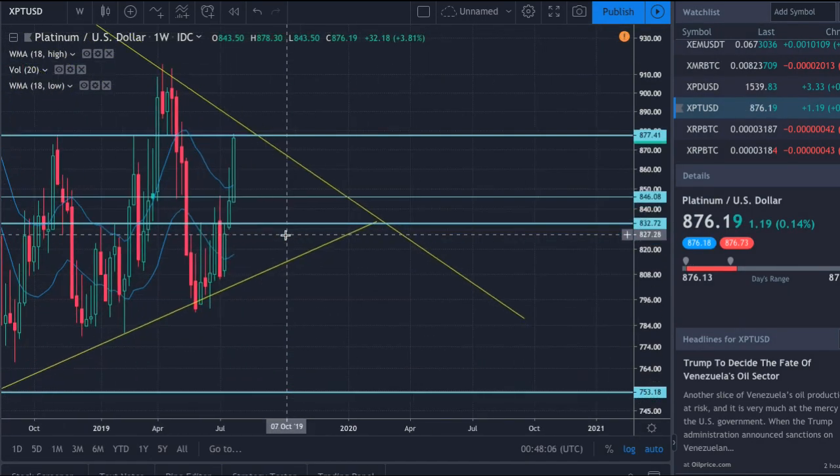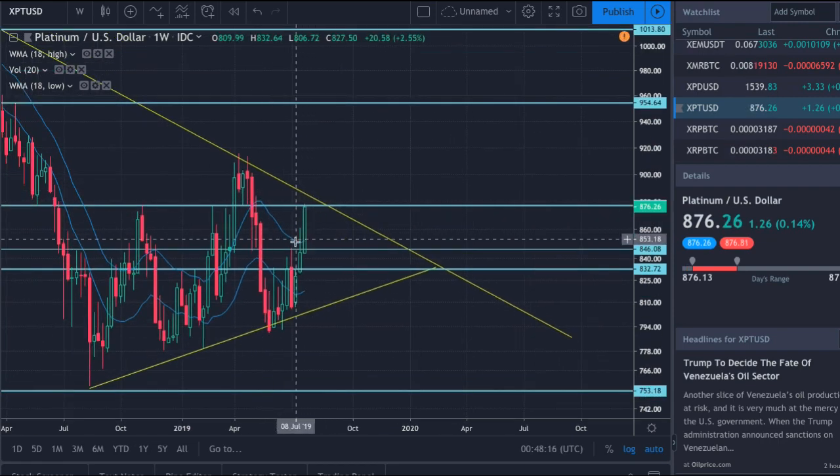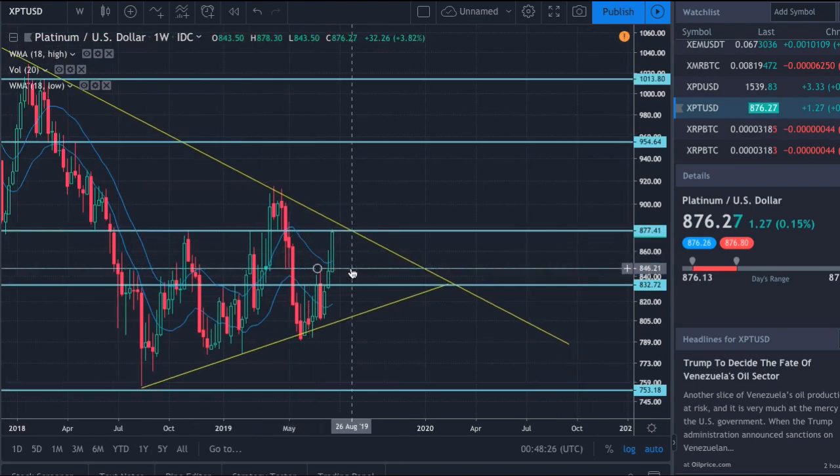Not financial advice, do your own research, but I'm going to suggest resistance here at 875, and then head down for a brief bit of retracement. So the next level could be the 18 average of highs on the weekly time frame, and that's at approximately 853, 854. But of course, you've got this level right here, which we broke through, of about 845, 846. So that's the next level we could break down to.